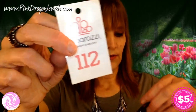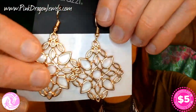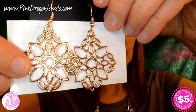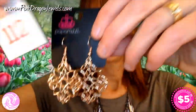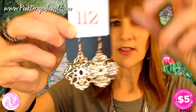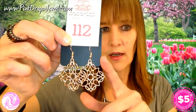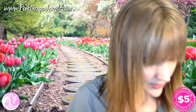Okay, I'm going to show you the rose gold first, Laura. Okay, 112. We've got these amazing rose gold earrings. This gorgeous pattern, laser cut. So pretty. And you guys all know, I'm sure, these are not heavy, right? There's a couple of earrings that are a little heavier than others. But 112, you like 112? Okay, you got it, Laura. All right, I'll put that in your cart.